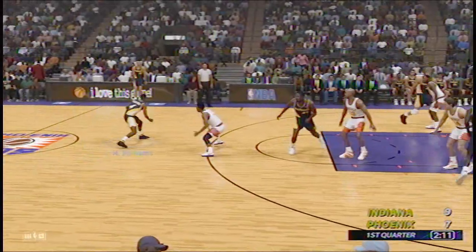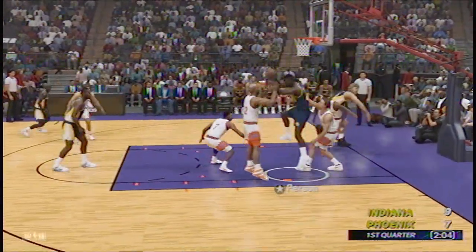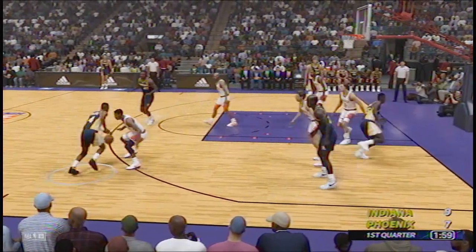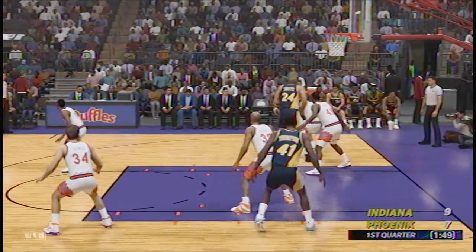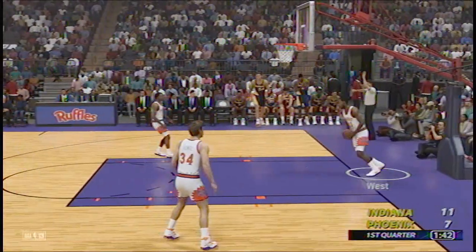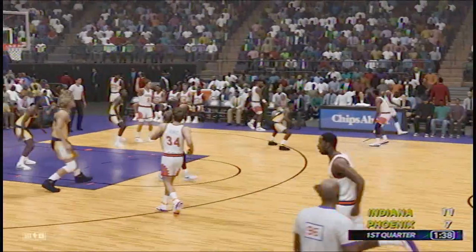Pass to Williams. To the left wing. Shoots. At the line. Over to the left wing. Person, the pass to Smits. His second shot goes in, off to a good start, 2 for 2. I mean, good luck. He's 7'4". I'd foul him, too. It's your only chance.